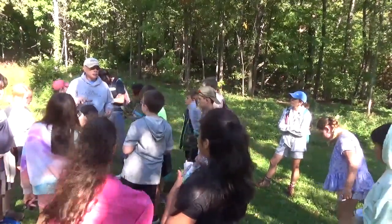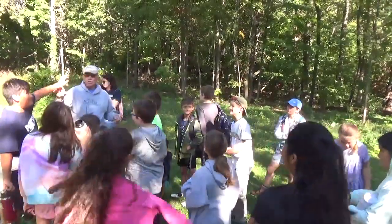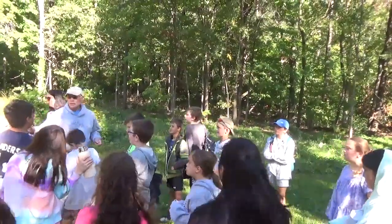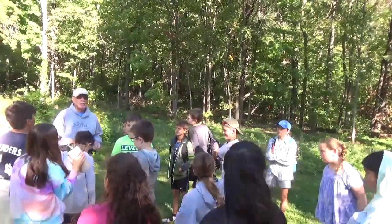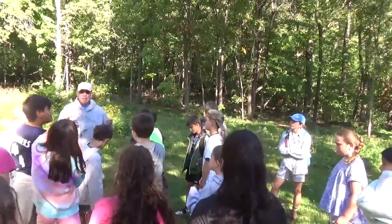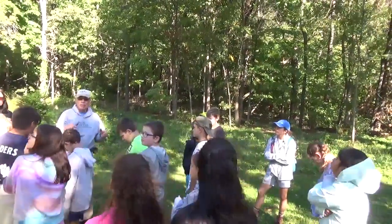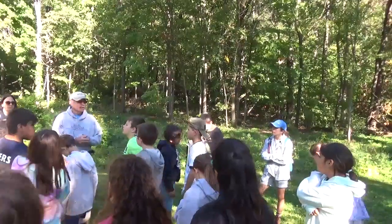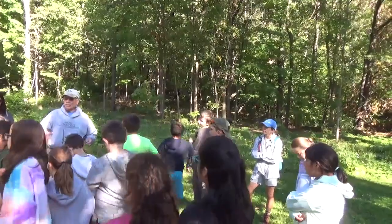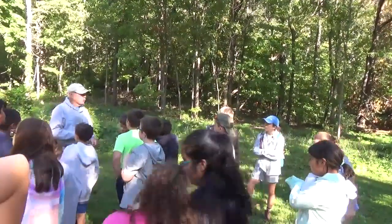Anybody here Ho-Chunk? Do you know what clan you're from? These different mounds make me wonder if it's related to how the Ho-Chunk Nation has different clans and different symbols, like the Bear Clan. Maybe this was the Bear Clan effigy mound builder village.